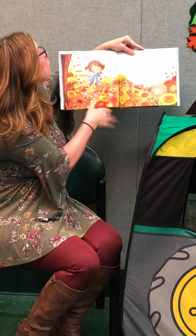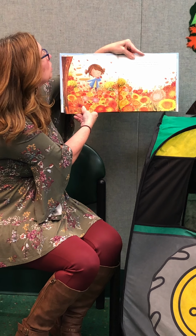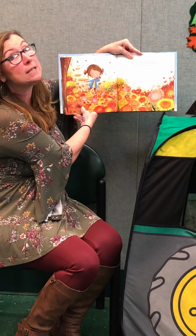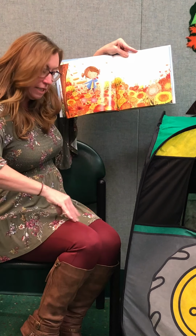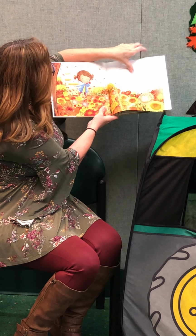We touched our fingertips to the tiny petals of golden chrysanthemum blooms. We wondered if the mums were ticklish. We heard someone laughing. Can you go tickle, tickle, tickle, tickle? Oops.